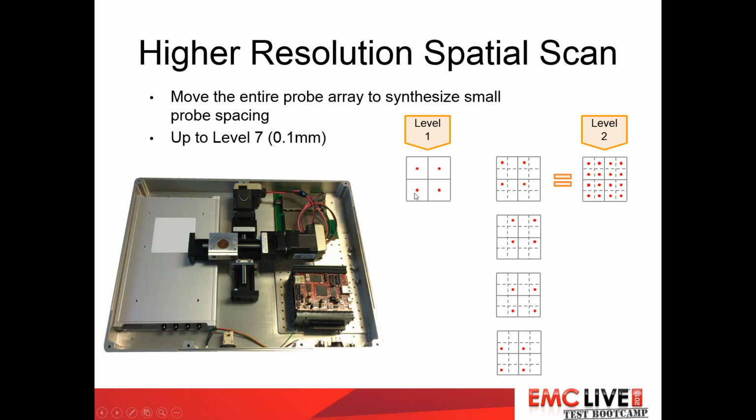At level 1, which is basically the standard resolution of the array, we have a measurement probe every 7.5 millimeters. But we can actually move the entire array, all 1,200 probes at the same time. And you can see what would happen then for a level 2 scan, which is half of the spatial resolution. The probe array would first move into the top left corner of a sub-grid, do the measurement of all 4 points, or all 1,200 points as it may be, then move to the second subgrid, the third and the fourth. So the same array of probes is moving to 4 different locations.